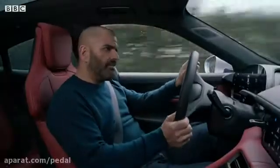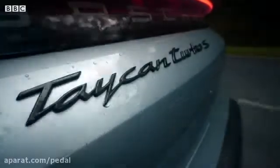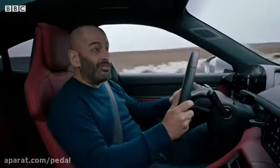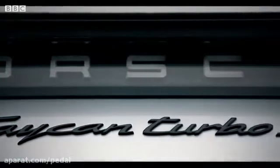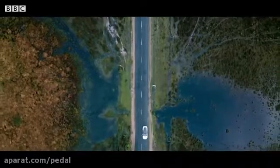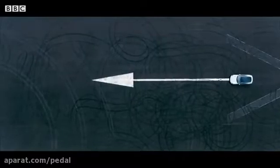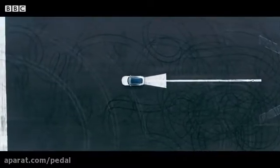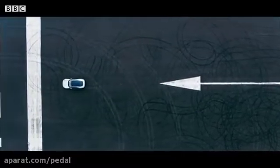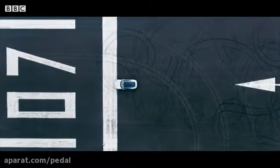And then there's the name, because this fastest Taycan is called the Turbo S. You can't give an electric car a turbocharger. That badge is fake news. No, according to Porsche, turbo doesn't mean turbo anymore. It now just means really fast. So the question for the Taycan Turbo S is, just how really fast is it?